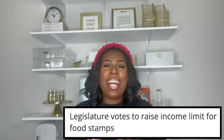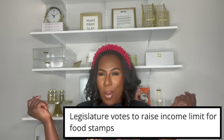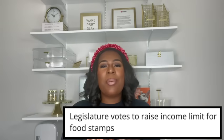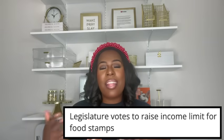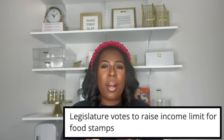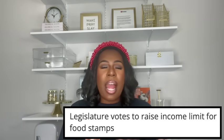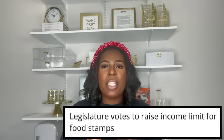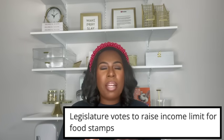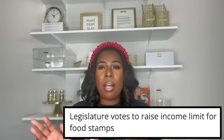All right, so next we're headed to Alaska, where the legislature voted to raise the income limit for food stamps, which means more money. More Alaskan residents will actually get food stamps based on the raised income limits to qualify. Now Alaska will join 42 other states that use what is called broad-based categorical eligibility. This will streamline the applications, ease the income requirements for receiving SNAP benefits, and reduce all that paperwork that contributed to Alaska's backlog as well.